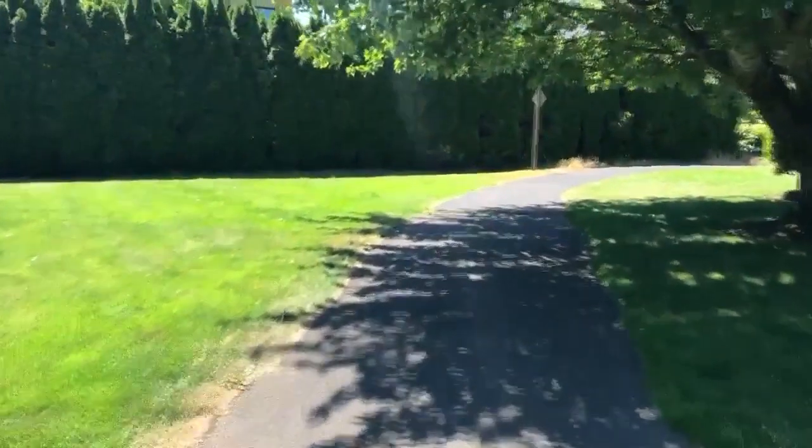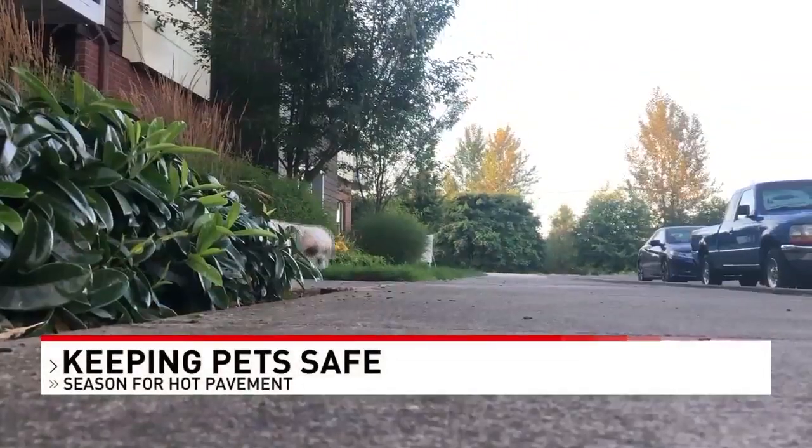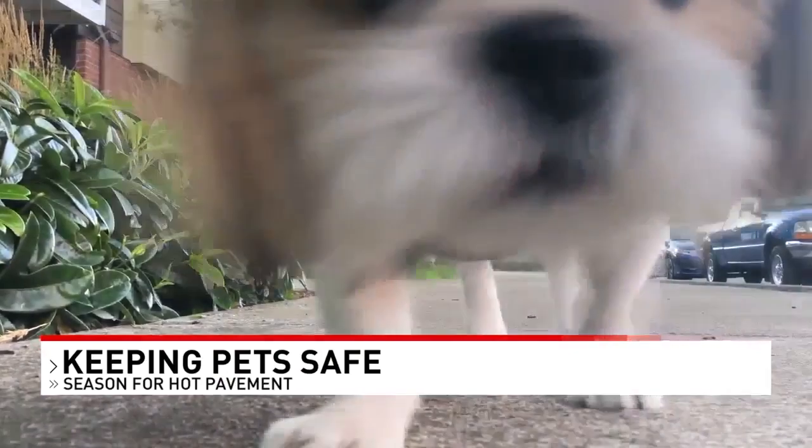Well, the summer sizzle is here across western Oregon. We made it into the low 90s again today. Now as the air heats up, surfaces like cement and asphalt climb to dangerous levels. Here are a few tips you need to know before taking the dog on a walk. Many of us are out the door this summer with our four-legged friends, but pavement temperatures could pose a serious threat to our companions as the mercury climbs.